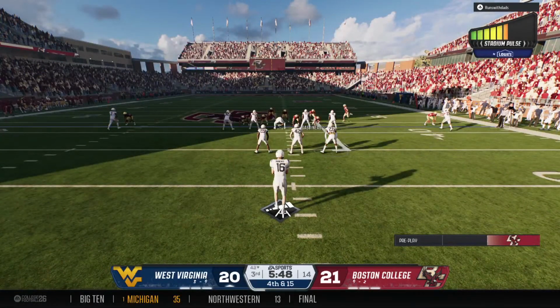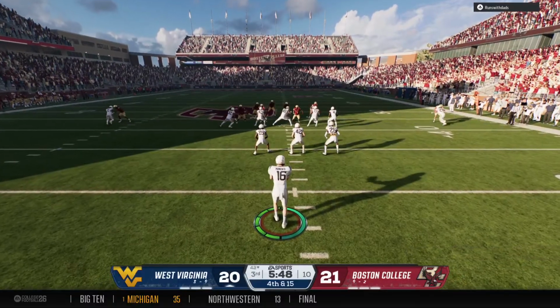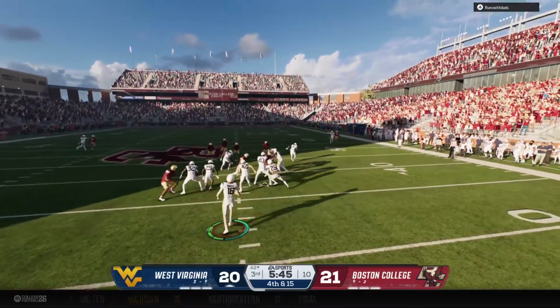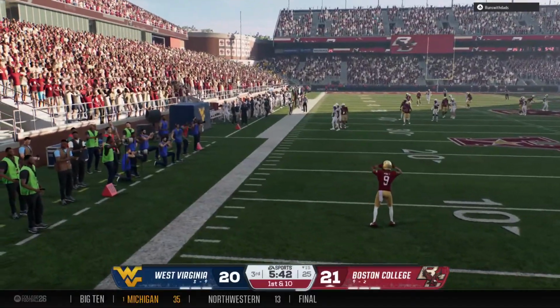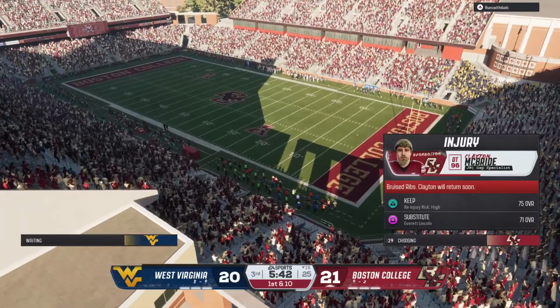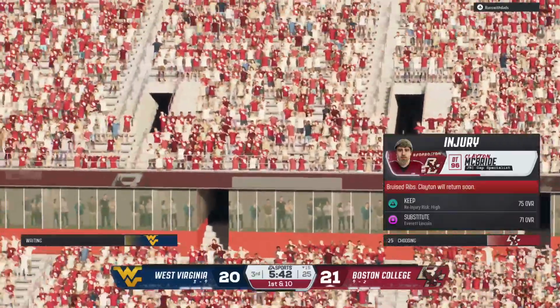The Mountaineers will bring the punt team onto the field. Solid punt, headed toward the sideline, trying to make it tough to return. The punt goes out of bounds, and a nice job to get them backed up. I think they'll spot it right around the 15.